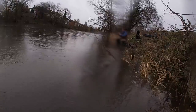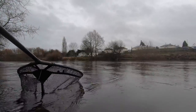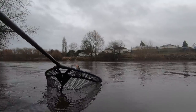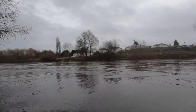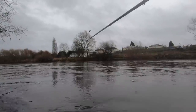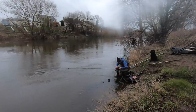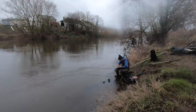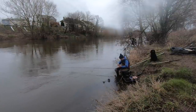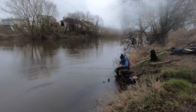Well, this feels like a decent roach. I think we're going to have to call this a day because the water's now over my keep net. It's about to go over my wellies, and if I sit here long enough, it'll be over my box. So I think we'll end on that fish. Not the biggest fish we've had today, but an absolute quality roach in prime condition, which I for one will never get tired of catching.